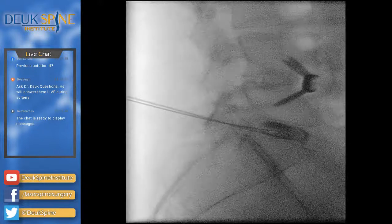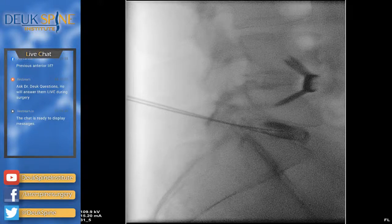And so he responded by saying, yeah, I feel a 10 out of 10 pain. So now we're putting our guide wire down and we're going to, I'm just going to take this one out. Yeah, hold on. Do you have any steroid? Epidural.